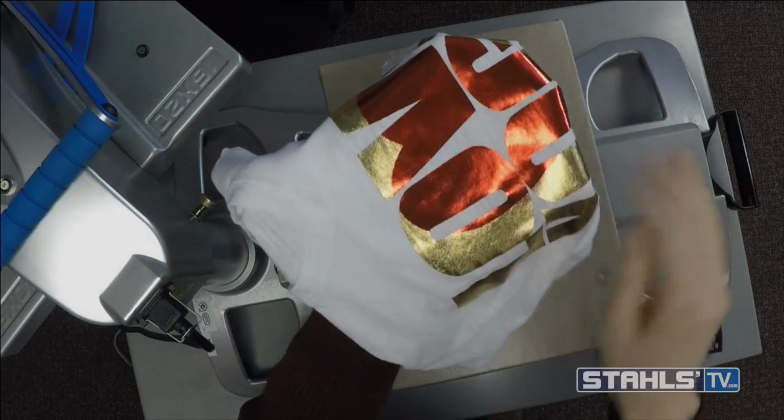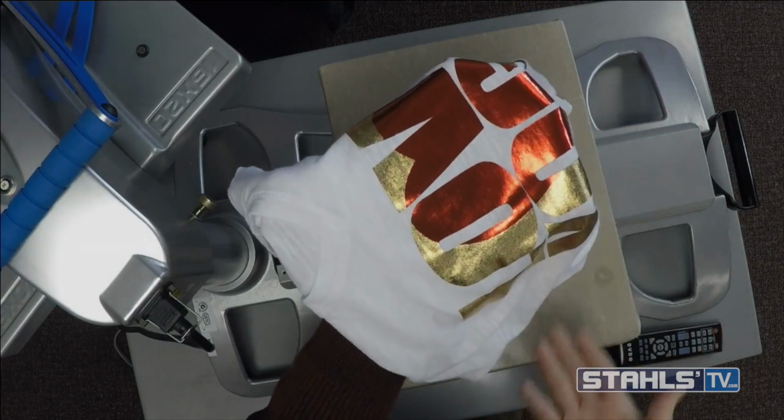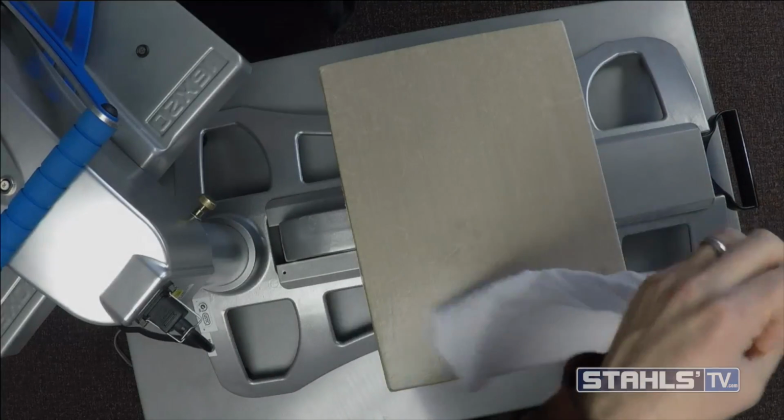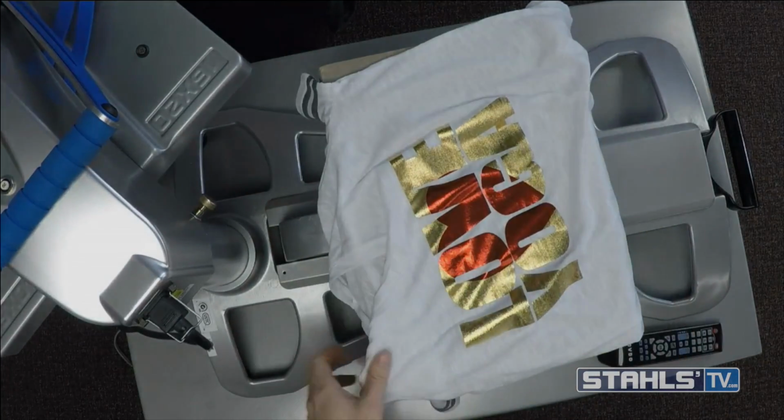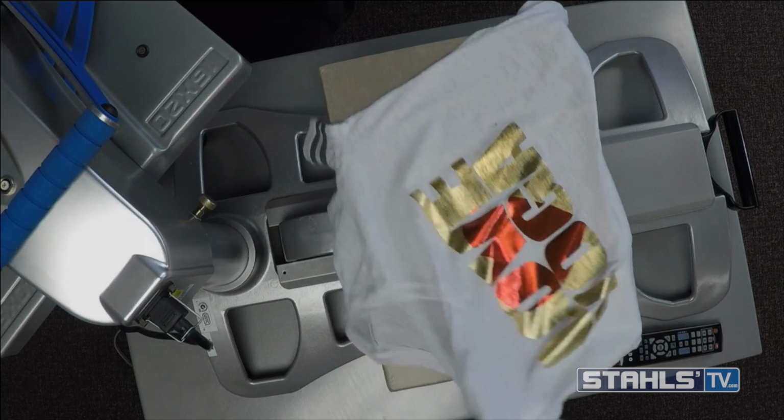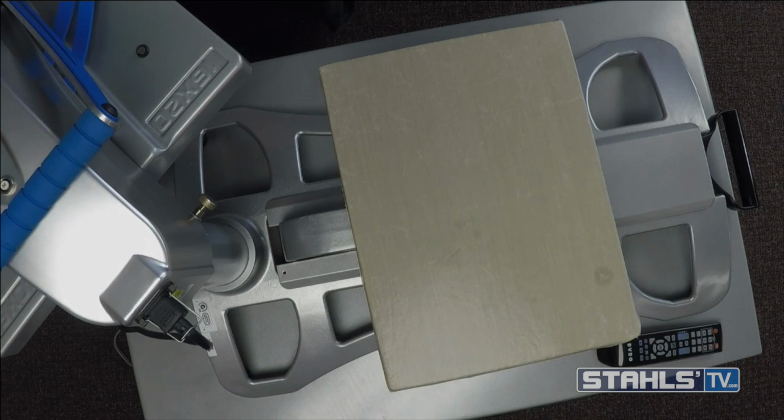If I wanted those to blend a little more of the same texture, I can just put this back on and press the foil one more time. So just a great way to come up with something different. Now we're going to show you one last example. I know we're probably giving you information overload here, but I want to show you one last example with the number 5.